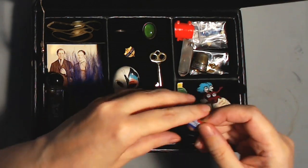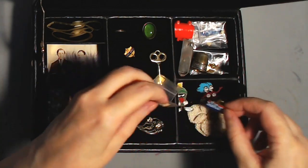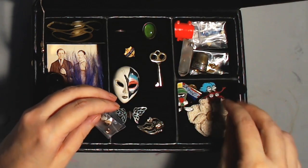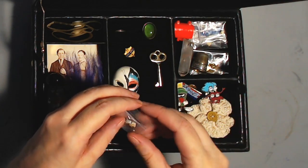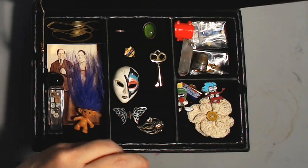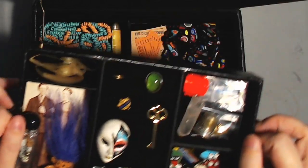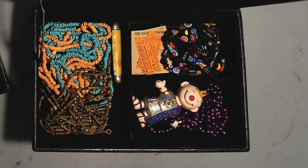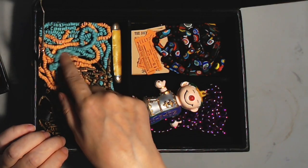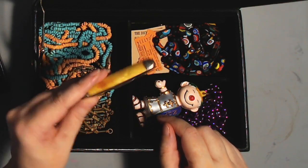I've got mementos from my trip to South Dakota, a little pin, and some other pins, thing 1 and thing 2. They're silly. Don't really know what to do with them. Some unpolished garnets, a crocheted flower. It was given to me. I thought it was cool, so it stays in here now. I've got beads that I bought in Italy, a necklace I bought in Egypt, some beads I bought in Spain. Here's a jackknife I found when I was a kid camping in Oregon.